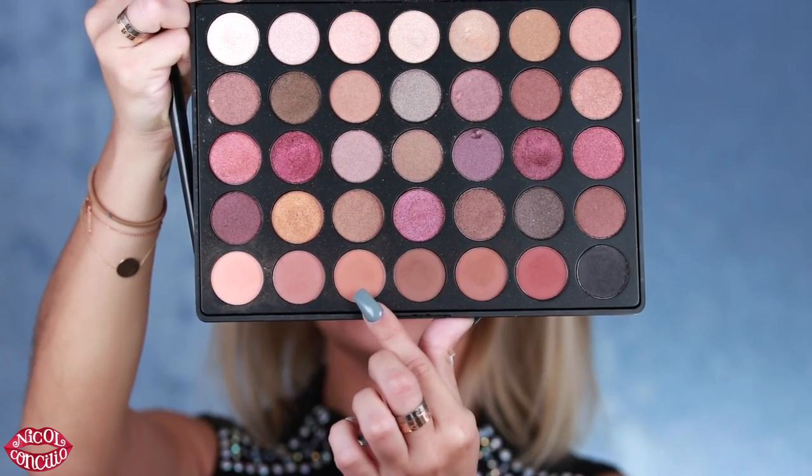So I'm going to be laying down this color first and just blending it up in my crease. And I am using the Morphe E27 brush with this. This is like a really, really nice transition shade. It'll make everything a lot easier later on for blending.